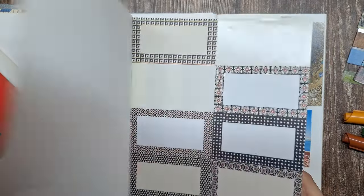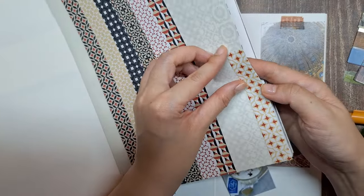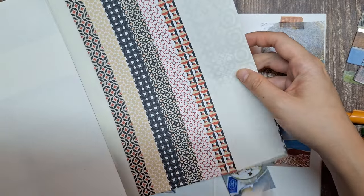After adding the photos, I'd like to incorporate decorative accents. This Pep & Press European tile sticker booklet is great because it matches our Moroccan aesthetics.